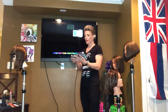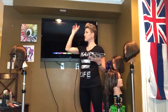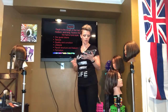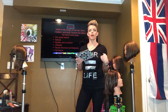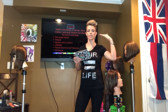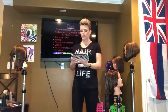All right, so our last principle of dimension is our depth. Depth is also known as the length. So for our different lengths, we have short, medium, and long. Medium is right at the shoulders. Anything above that is shorter. Anything longer than that is our long.